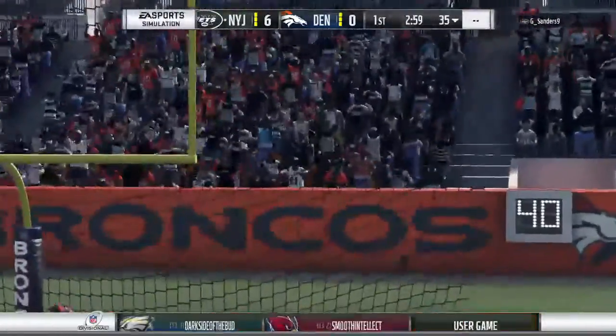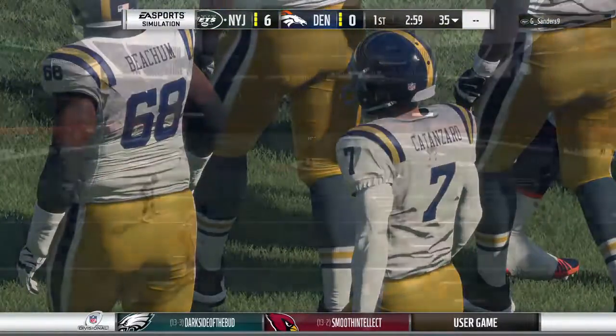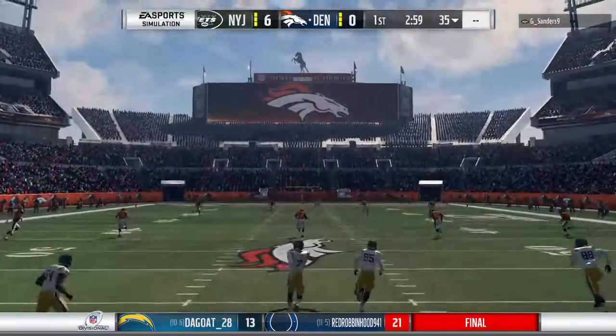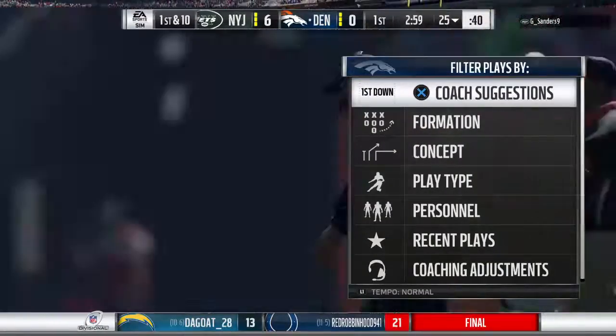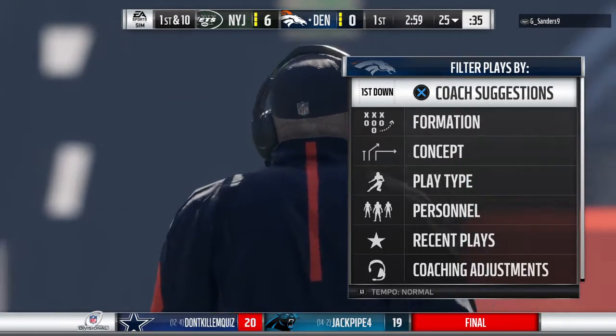And his kick is no good. An inauspicious start here kicking-wise as this one stays a 6-0 game. Catanzaro out now as he'll kick this one away. And you combine a big leg with a mile-high air, there's the outcome. This will sail out of the end zone for a touchback.